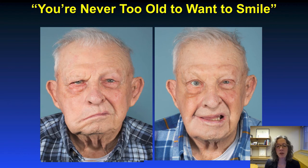And then this patient who I showed earlier, he had undergone the brow ptosis repair, blepharoplasty, supratarsal weight, lower lid canthopexy, and a Labé procedure for his smile. He was the one who told us that, you know, you're never too old to want to smile. So we do surgery on patients well into their 80s or even 90s.